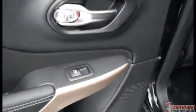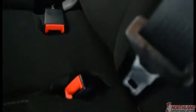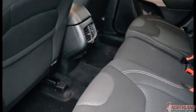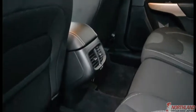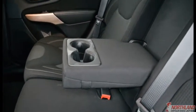Okay, let's jump on in the back here. So we do have control over their own windows, of course. You got a bit of storage here, a bit more down here, and they do actually have a lot of room back here as well. Tons of leg room. Look at that, just a lot. They got their own vents as well as another plug-in right down there. Now if you did want, you can pull this guy down just like that, and then they have an armrest and some more cup holders.